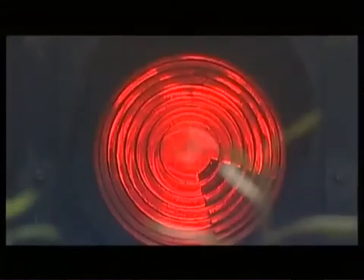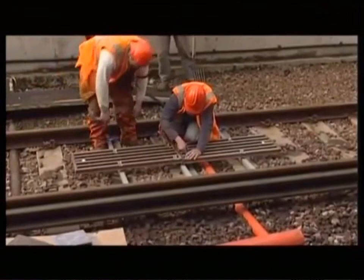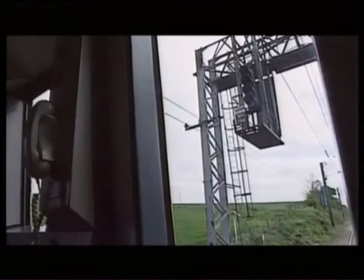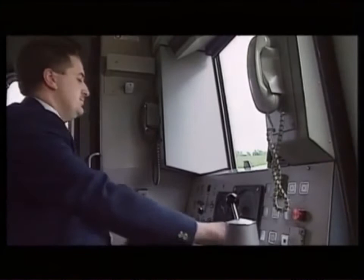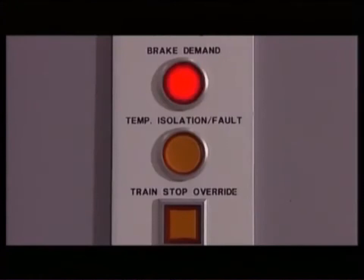Let's begin by looking at the protection afforded by TPWS. At selected signals, a train stop will initiate emergency braking should a train pass the signal at danger. Because the train stop loops are positioned immediately adjacent to the signal, it also follows that a train starting away against the signal at danger will experience intervention braking before any significant speed has been attained. In these circumstances, the train will almost certainly be stopped within the overlap where one exists, even a short overlap.